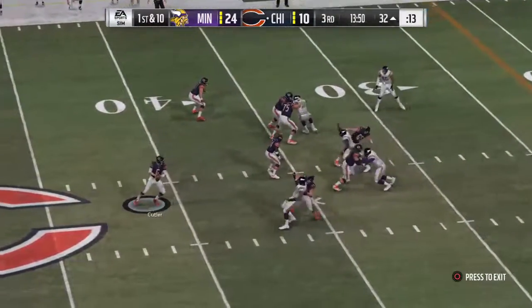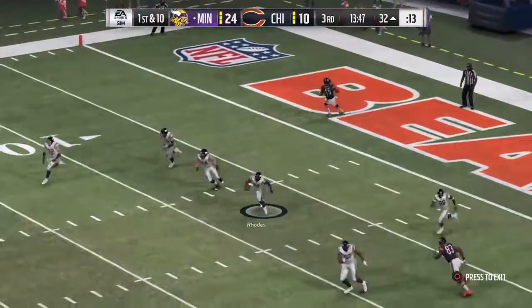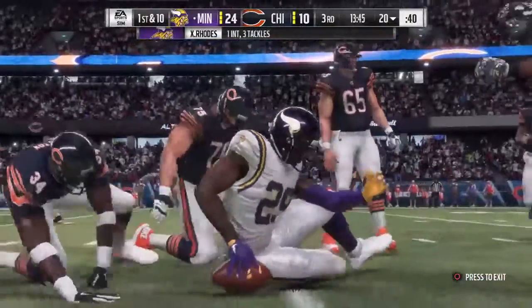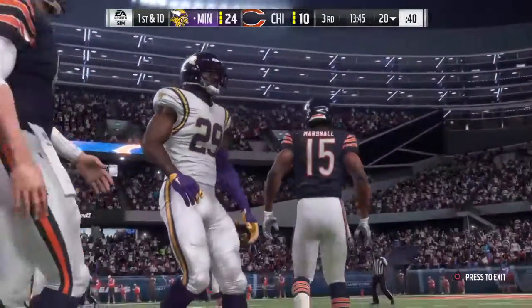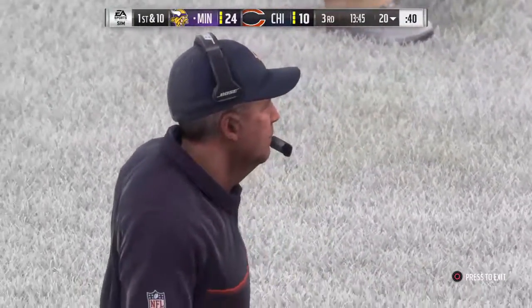Now a play fake here on 1st down. Looking for his big receiver. Into heavy traffic, and it's intercepted. Xavier Rhodes with a pick. And he is going to get this one back to the 20-yard line. First possession of the third quarter, an interception, so maybe a second-half tone setter.